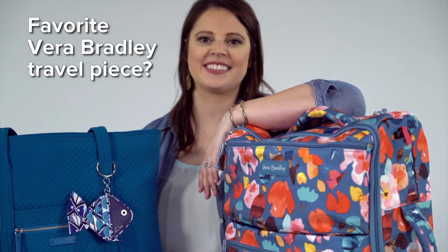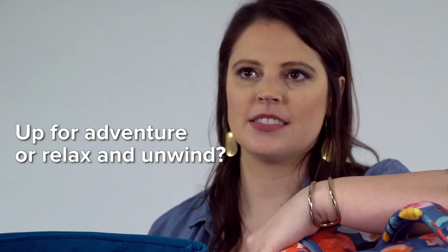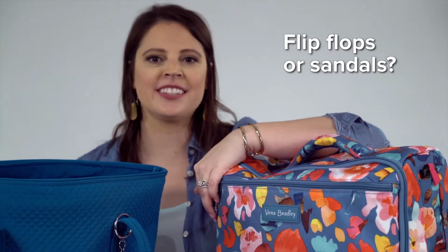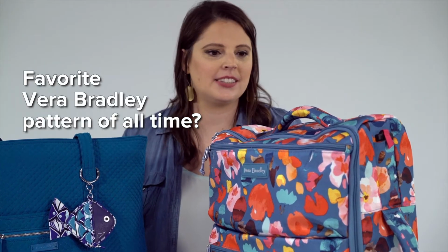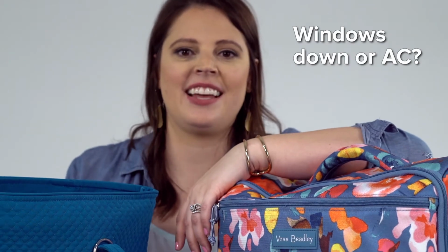The foldable roller. It's so lightweight, love it. All inclusive all the way. Oh, gotta relax and unwind. Flip-flops, they're so much cuter. Scattered super bloom. Paris. Shh, girls getaway. I don't know, it would be like choosing children. They're all the best. Windows down, hair blowing.